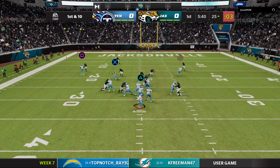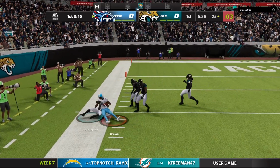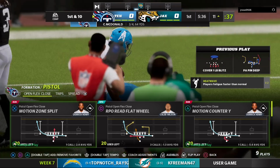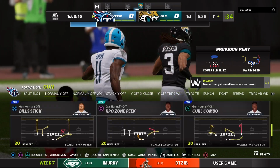They go play action with McDonald. This will be caught once again by Brown. And he's out of bounds. Almost gets to the 10. So 4 plays, Charles, all passes here on the opening drive and already in the red zone.